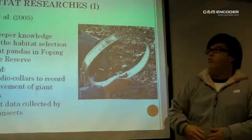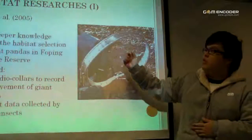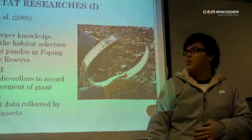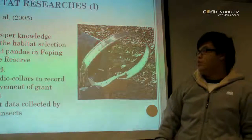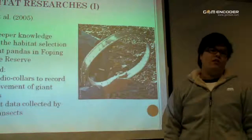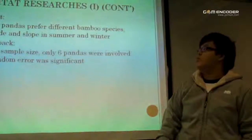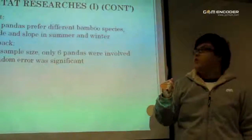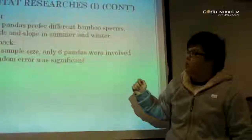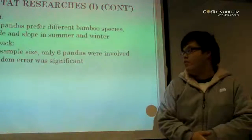And now I will review some studies on the giant panda habitats. First, this study done by Liu in 2005 aims to get deeper knowledge about the habitat selection of giant panda, and it uses radio collars, such as these photos show, to record the movement of giant panda, and they use night transects for the habitat surveying. And this study shows that the giant panda prefers different bamboo species and altitude and slope in summer and winter. But this study has a drawback because it only has 6 pandas involved. The sample size is very small and the random error is significant.